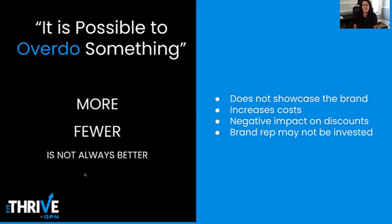Also, what happens is that it can have a negative impact on your discounts. So typically, when we go deeper in collections, our reps have the capability of providing additional discounts, maybe a little bit more over what they could normally do. But if you're only showcasing 1 to 8 pieces, you may not be able to take advantage of those additional discounts. And the other thing that I've always seen is that our reps may not be invested in us.